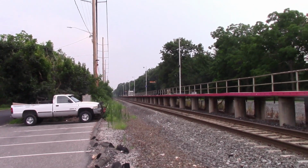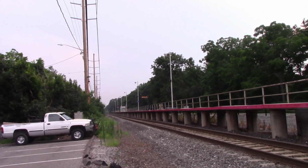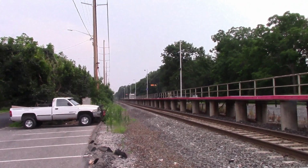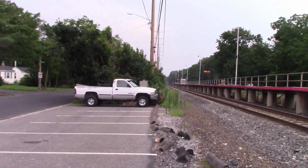Long Island Railroad train 658 running today with DM30AC 506 leading, and 522 on the rear with 8 C3 bi-level cars. Train's running about 2 minutes late.